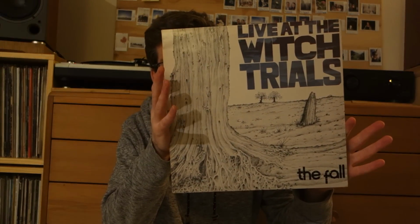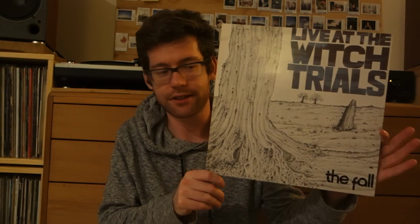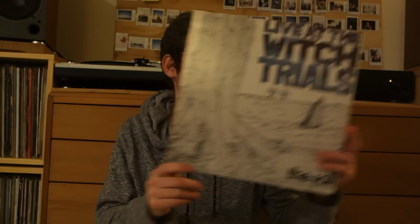Anyway, on is it Step Forward Records? It might not be Step Forward. Yeah, it is Step Forward Records this early. Geez, this is the first full record, isn't it? Live at the Witch Trials.